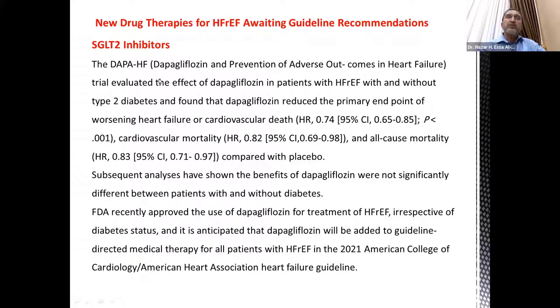Regarding the new drug therapies, which appear and probably will be introduced in the next guidelines, the SGLT2 inhibitors. There was a large trial, the DAPA-HF trial, that after the observation that these agents are beneficial for patients who are diabetic and have heart failure, they tried to expand this to patients with heart failure with or without diabetes, and the results showed a cardiovascular mortality reduction and all-cause mortality reduction.